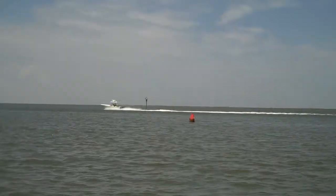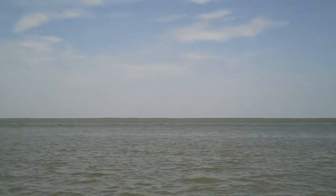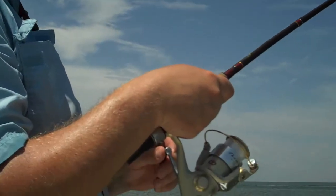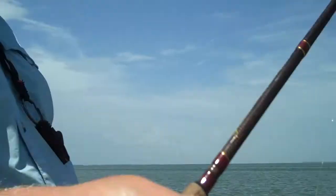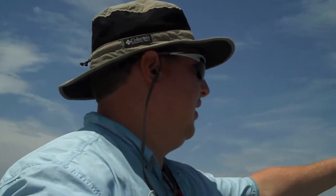This looks like the one that my dad had, it just snapped his line immediately. Line break or what happened? Snapped it. What kind of line are you using? 12 pound test with 30 pound leader. Maybe we'll try braided next time. Oh man.